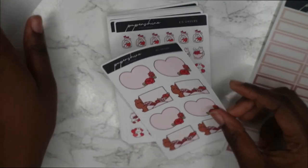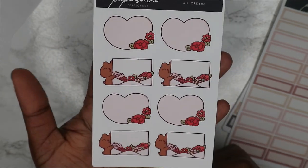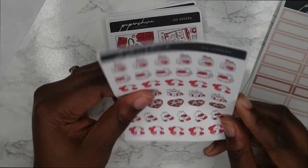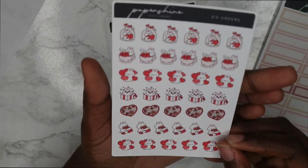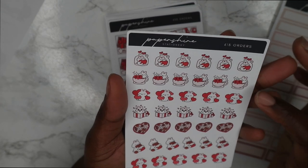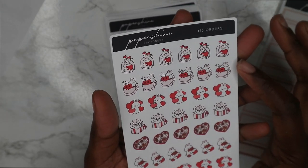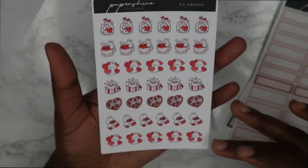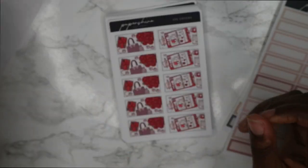Then I got the All Orders freebie. And then I got the £15 freebie, which is like lots of Valentine's Day: chocolates, hearts, measured in a bottle, I guess, some coffee or tea, presents. So this is really cute for Valentine's Day spreads.